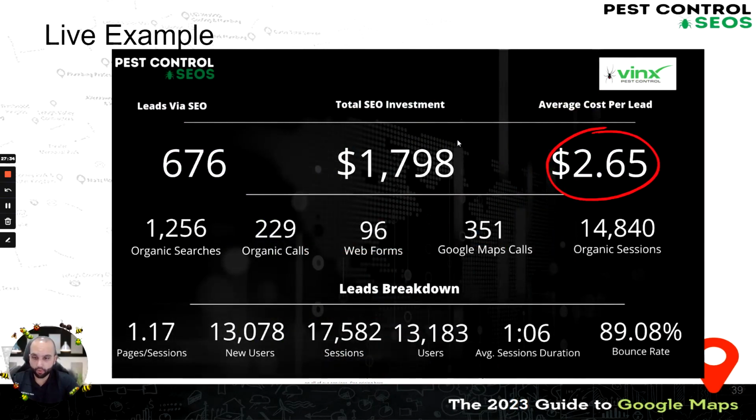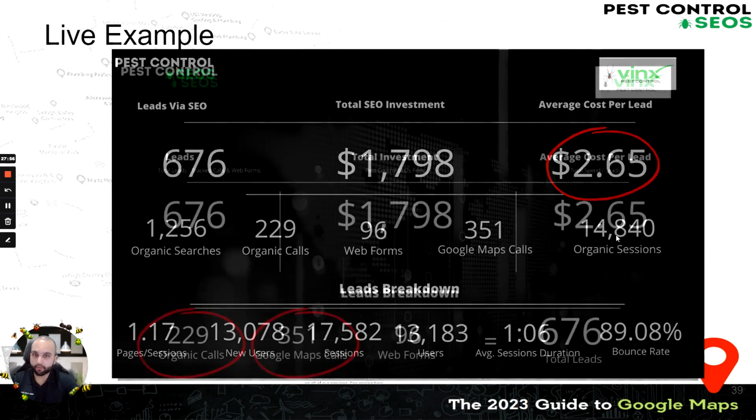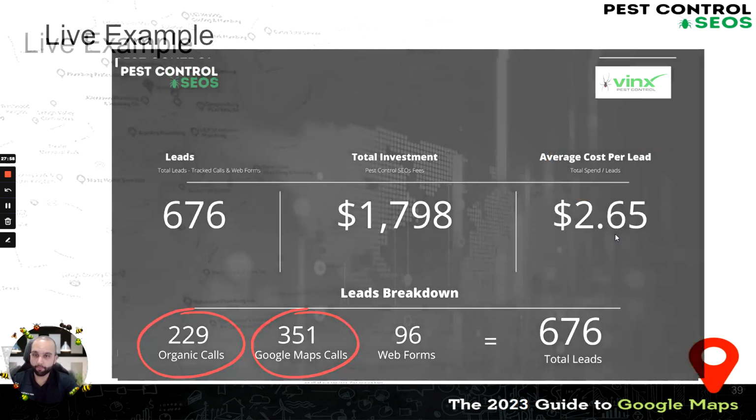And again, to reiterate, we can see that they have about 1,256 organic searches, 229 organic calls, 351 calls from the Google Maps. The average cost per lead is only $2.65. They get 13,000 visitors per month to their website who stay on average 1 minute and 6 seconds, which is really good for a local website that produces a lot of content.